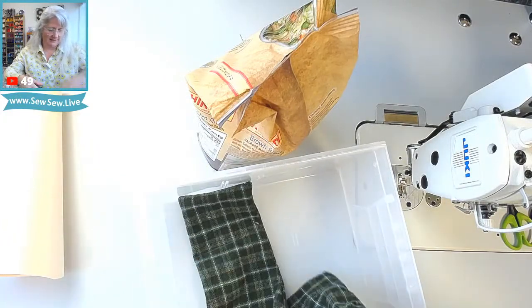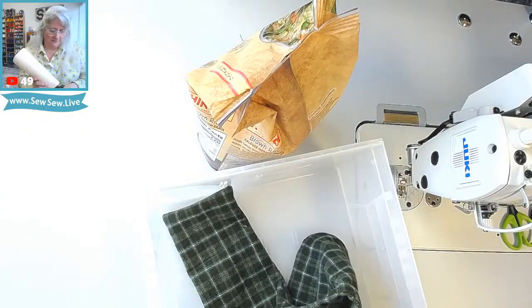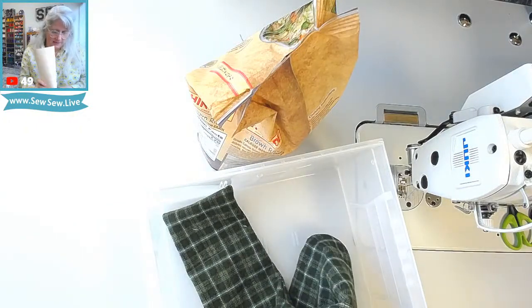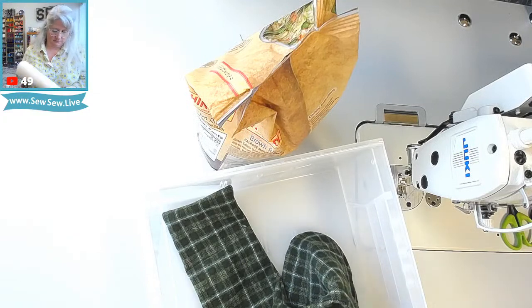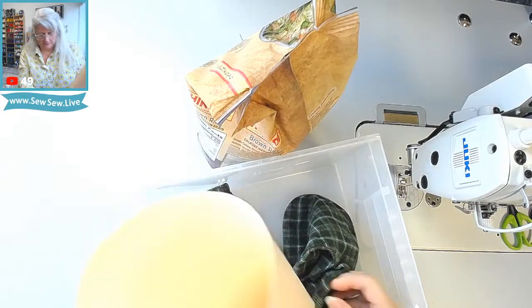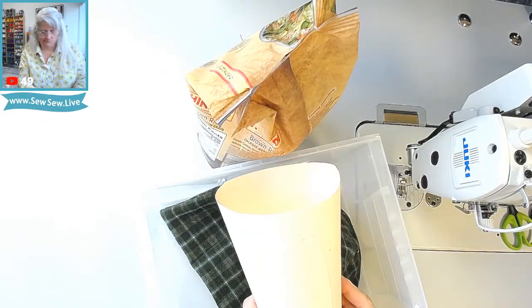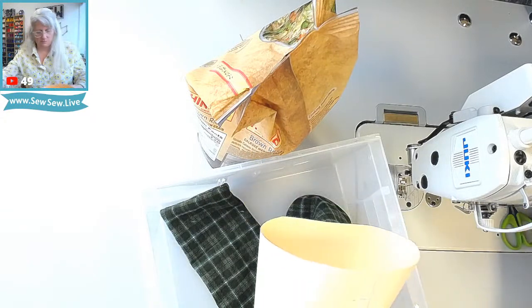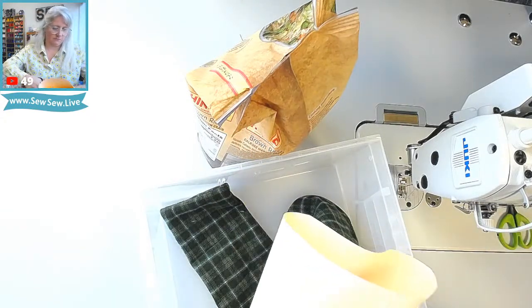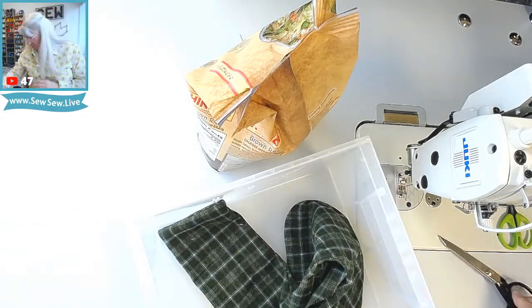Oh man, this does not seem like it's going to go in here. I used my mom's as a pattern. Okay, my funnel's too big. Let's see if I can make it a little smaller.